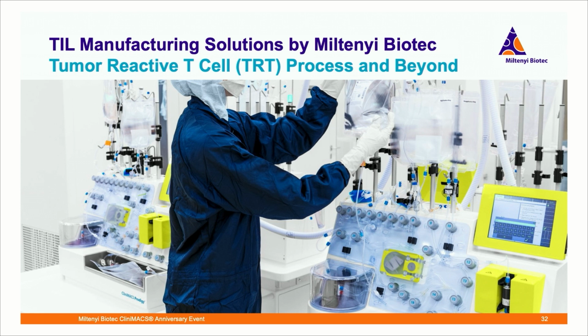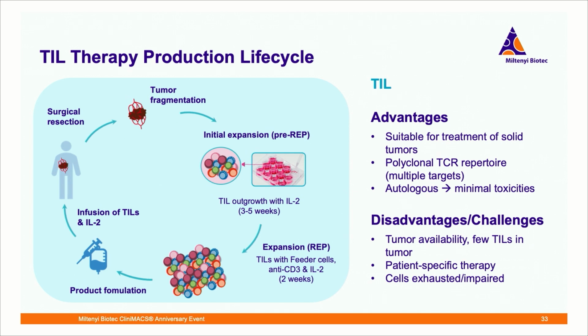Okay, and finally, it brings me to the last part of my talk. I would like to talk about TILs, tumor-infiltrating lymphocytes, and the process that we've developed on the CliniMACS Prodigy to manufacture these cells. TILs are really well suited to tackle solid tumors. By nature, they have a polyclonal TCR repertoire, so the risk of tumor evasion is lower because they attack multiple antigens at the same time. They are also autologous and have natural T-cell receptors, so the risk of adverse side effects is minimal.